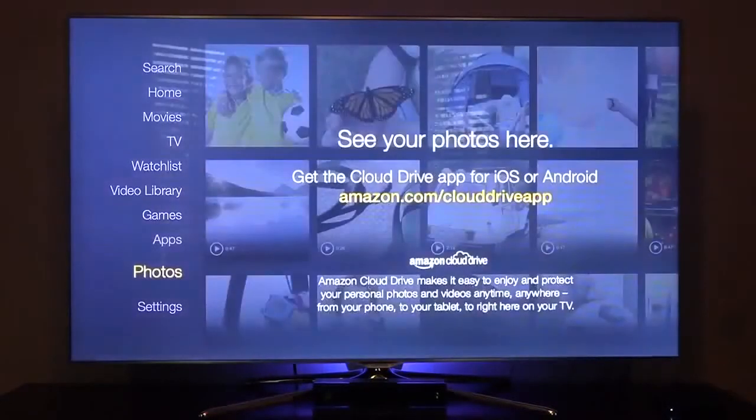Now under Photos, you can actually view your photos directly on your TV or use your photos as the screensaver. So there is an automatic screensaver in here that turns on, and they do include photos. But if you want to use your own, you can do that. You just have to upload them to Amazon.com, and you can use the app on your iPhone or Android phone.